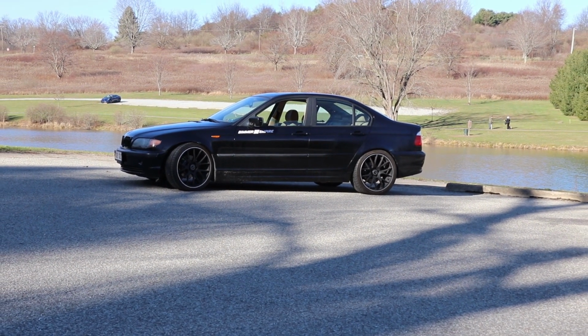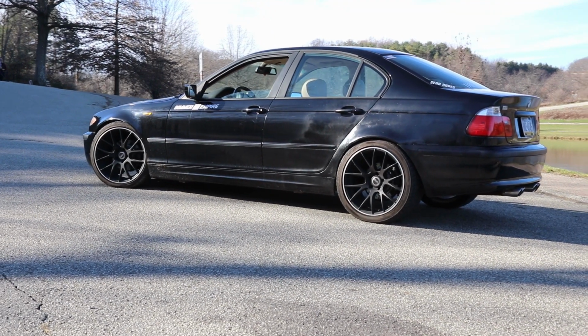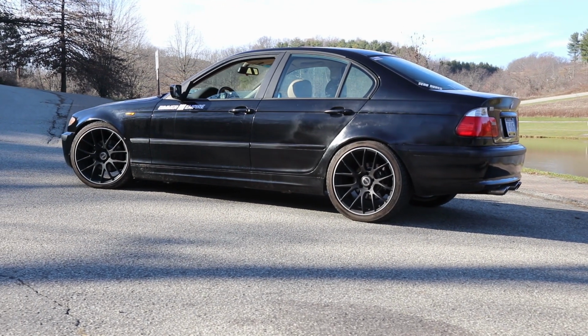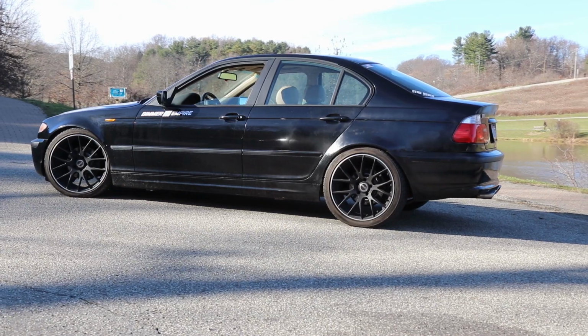True. Very true. I went with Rev 9 coilovers for it, and don't get me wrong, for the price that they are, they're rated top in class for their price range, right around $600. They're a good coilover, but I want to get some good BCs or something like that.